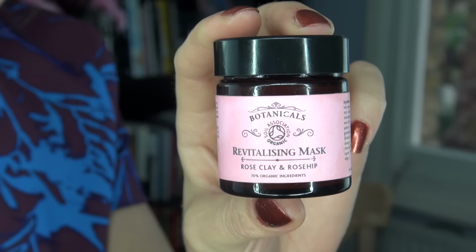So my next favourite is Botanicals Revitalising Mask, and this product is so gorgeous. I have reviewed it as well, so it's on my blog and I'll link it below, and it's definitely a favourite of mine because it's so gorgeous. Look at the packaging, it's so cute, the perfect pink in this cute little bottle. It's a little clay mask, which is really nice. It's rose clay, gorgeous.